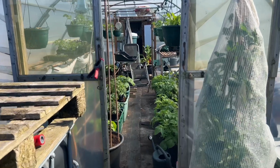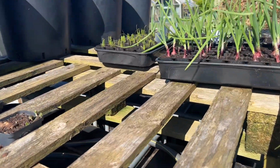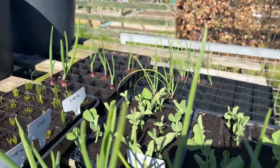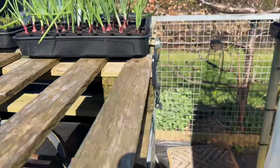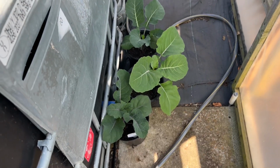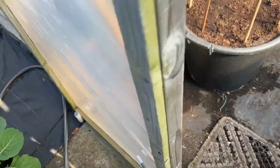So I think I'll do a seedling progress video. Just hardening a few bits off up here. So got just some onions, some peas, a few leftover onions and salad onions. And then down here I'm also kind of just hardening off. So these are perennial kale grown from seed, so I don't know what they're going to be like.